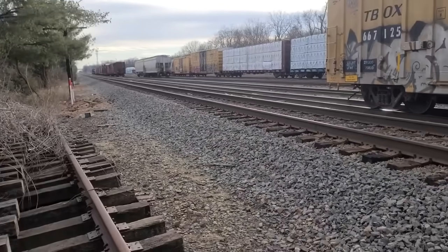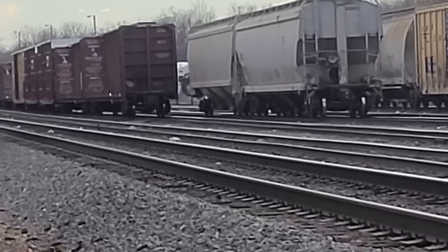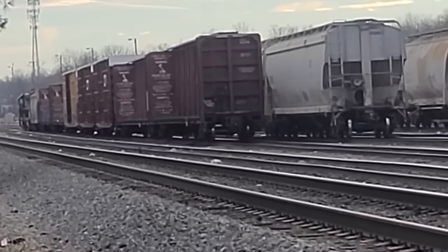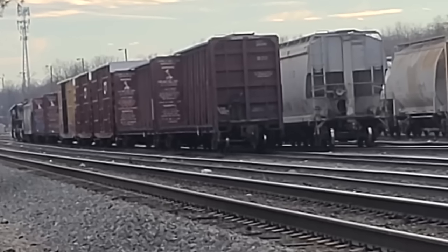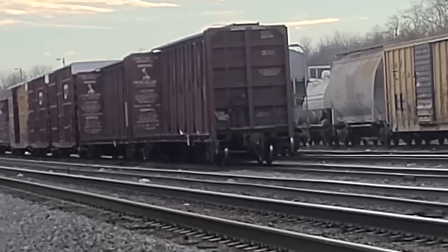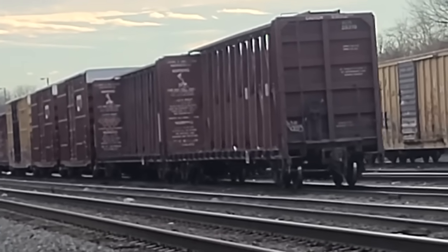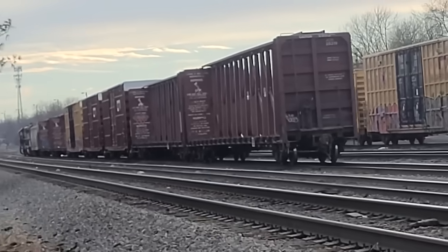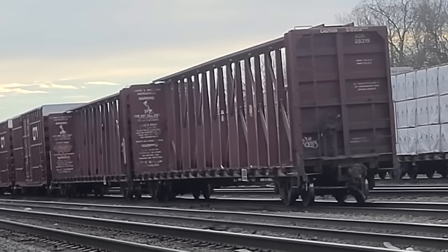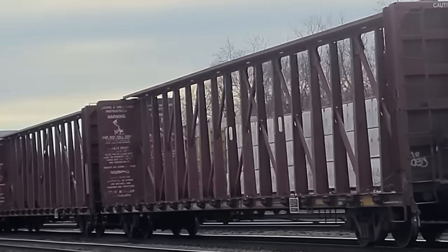Now here comes some more stuff. He's flat switching it. See, it's freely flowing on its own. He backed it and let it go. And they usually do it at 7 miles an hour. When they go over a hump at the hump yard, it goes over the hump at 7 miles an hour and it hits a set of retarders.